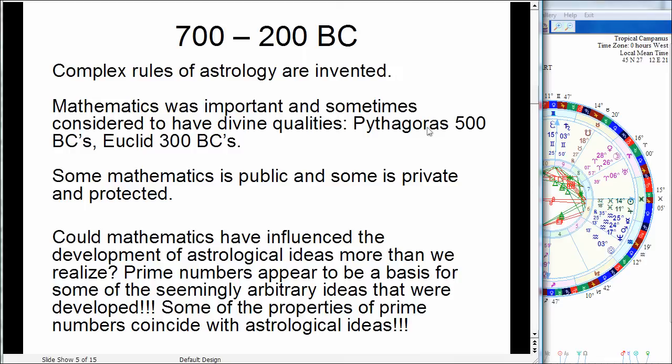And what we're going to find out here is that prime numbers appear to be a basis for some of the seemingly arbitrary ideas that were developed. Some of the properties of prime numbers coincide with astrological ideas. So this is something I've noticed. I haven't seen it referenced elsewhere, but it's something playing around with this that I've noticed, and it looks like it's too much of a coincidence. So we don't have any primary historical sources, at least I'm not aware of, that state that prime numbers are the basis of these ideas, but there are some very curious coincidences, a lot of them, and we're going to look at that.